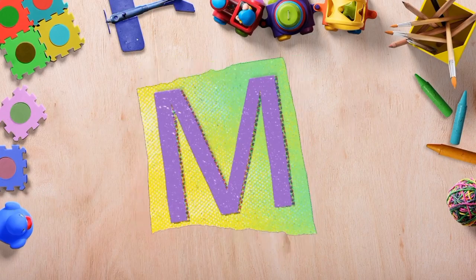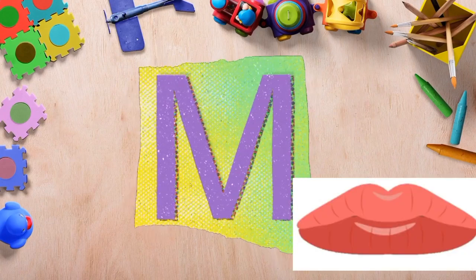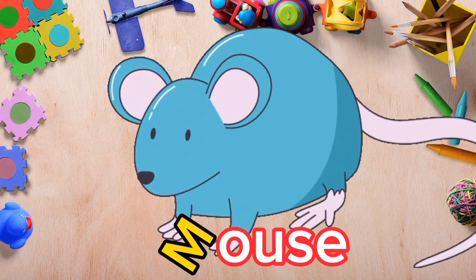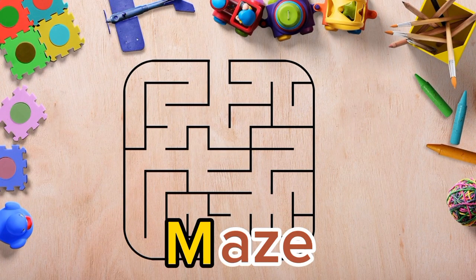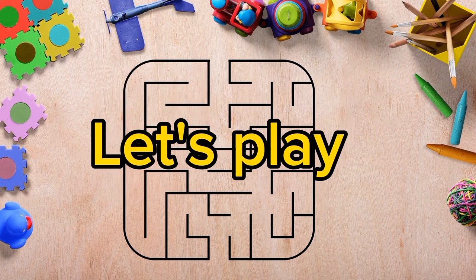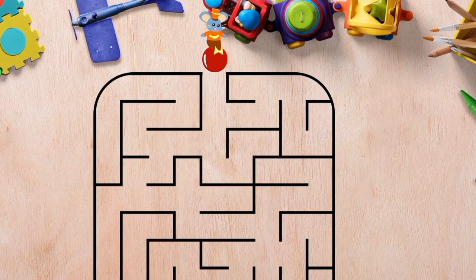Next comes the letter M. Look, a mouse is coming. Mouse starts with the letter M. Maze, it's a maze. Maze starts with the letter M. Let's play. Here's a mango. And here is a mouse. The mouse wants to eat the mango. So now, let's solve it.